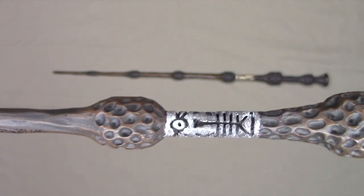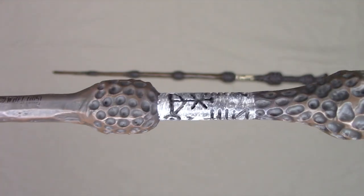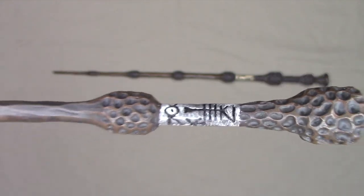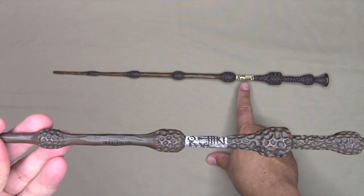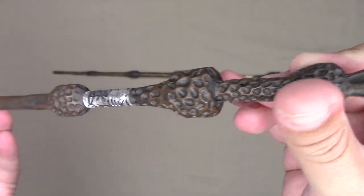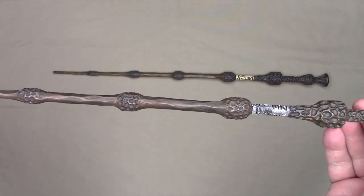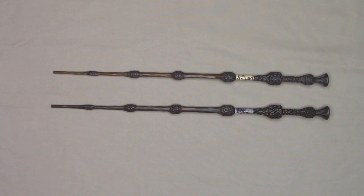And if you notice, the tag, or the runes on it, are in a gray and white with a black wash color, while the Noble Collection's release is a beige color. Besides the color differences, this Elder Wand is the same as the regular Noble Collection Elder Wand.